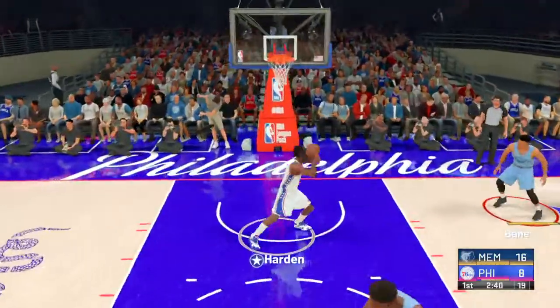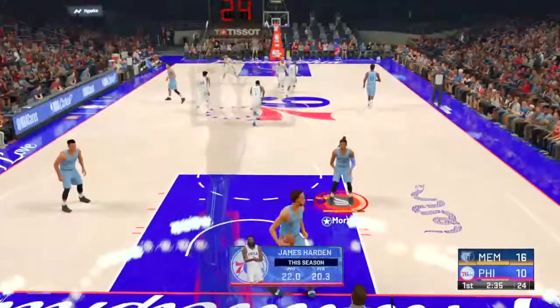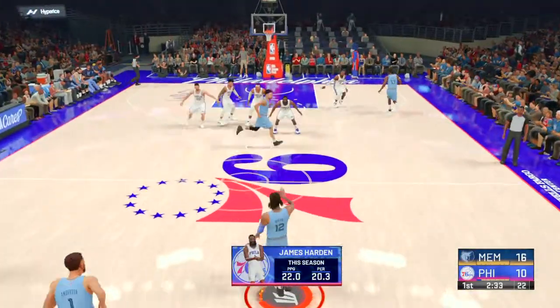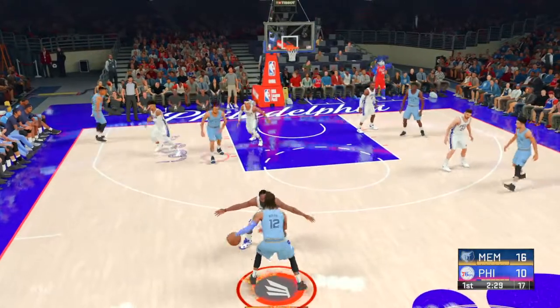To the paint. Here's Harden. Nice pass. Led him to the rack perfectly for the layup. Yeah, another nice bucket down low. They've really been able to work the ball into the post effectively here so far.